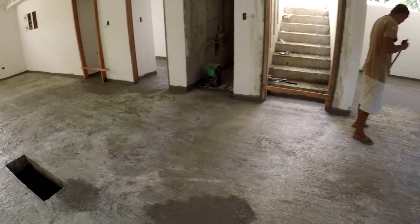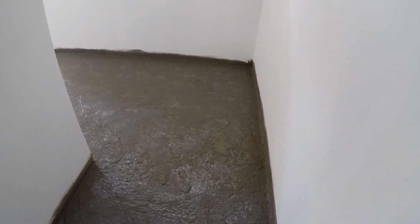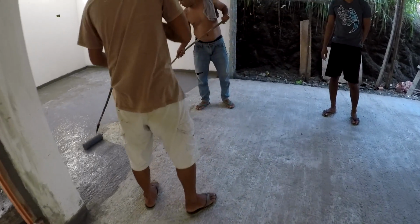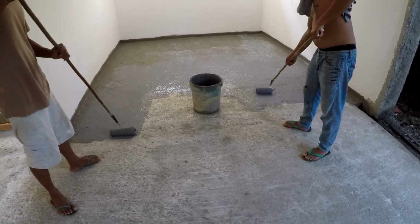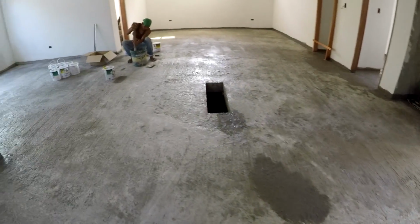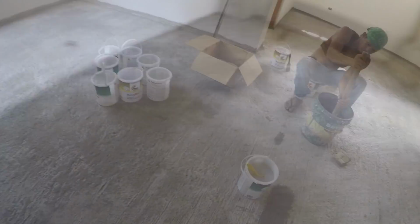So they finished, you can see back here, they finished the bedroom area. You see the floor is all waterproof inside there, and they're continuing to work out here with the waterproofing membrane, or paint, or compound, whatever you want to call it. Right now, this is the cleanest the floor has been in the basement since the beginning of construction.